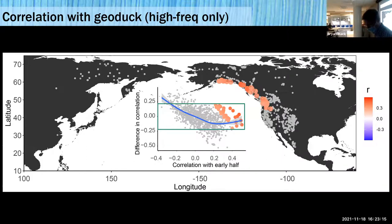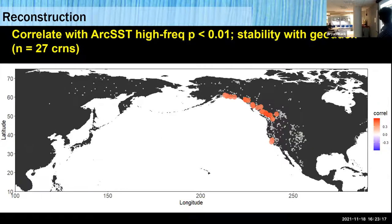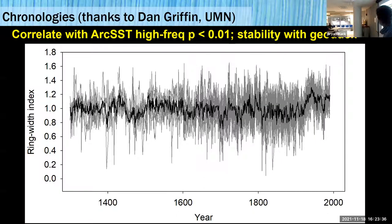Let's have a look. And then this is also the correlation between the tree ring chronologies and the instrumental ARC SST record and those that are significantly correlated just in that high frequency domain. So we really get this coastal being the place you want to look for chronologies to inform us about the Northeast Pacific. And so here's what those tree ring chronologies that correlate strongly with geoduck and consistently all look like, and the mean of those in black.